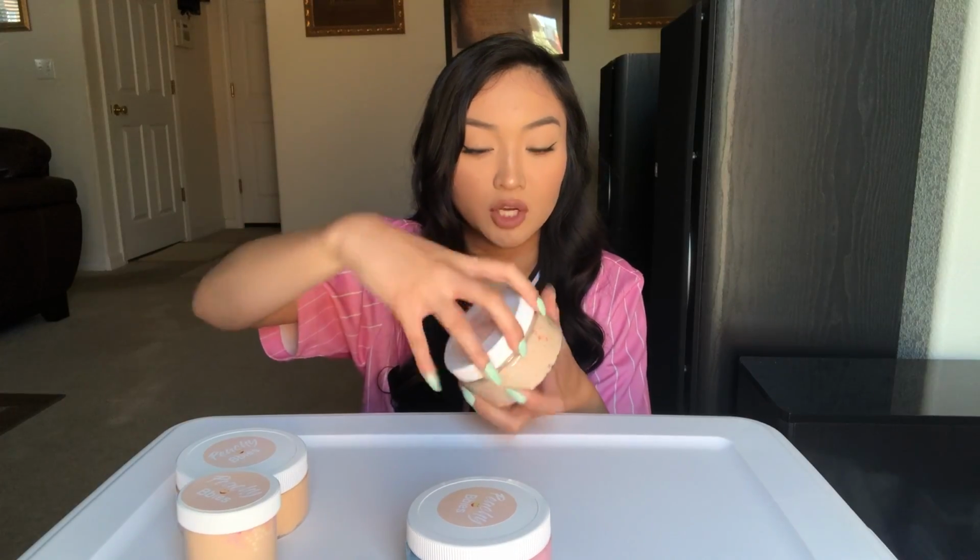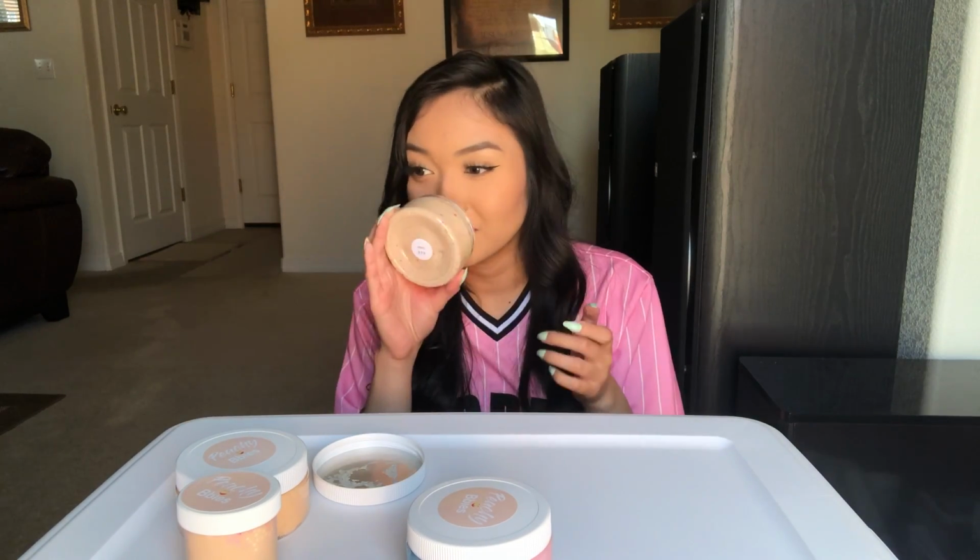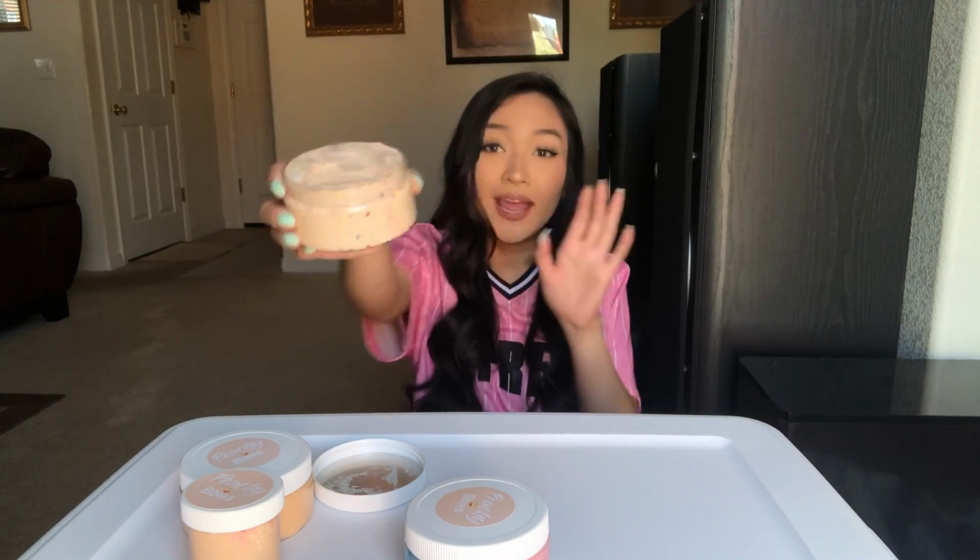And this one is M&M cookie. And this one literally looks like cookie dough. It is insane. This makes me want to eat it. Oh my gosh. It literally smells like M&M cookie dough. You know what? Forget what I said about the price. Just take my money. Take my $16.50 here. Oh my gosh, it smells so good. It literally smells like cookie dough.